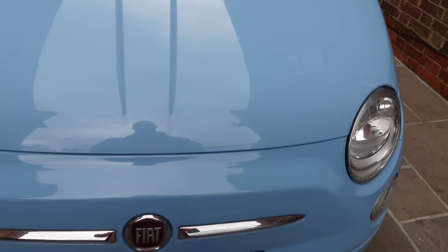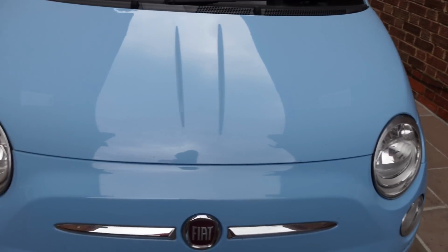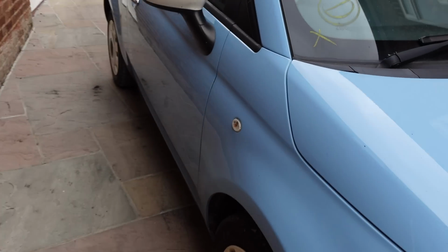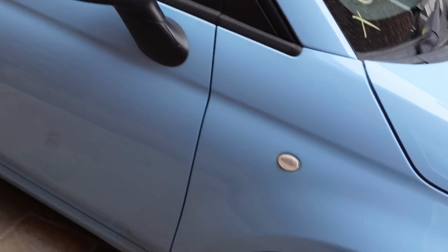Not really a paint chip. Nothing. Headlights are good. DRLs are good. They almost look new actually. It is a 14 plate, so it's a little bit newer than some of the ones. We've got the white mirrors, which are dirty but good. So no damage there. Bit of a dirty mark there. No damage to the door. No damage to the all-important sill down there.